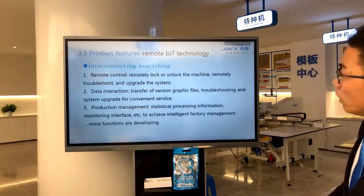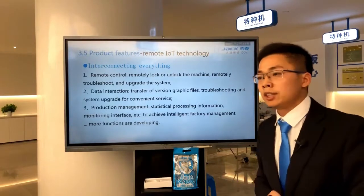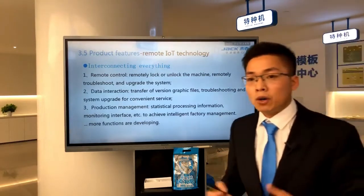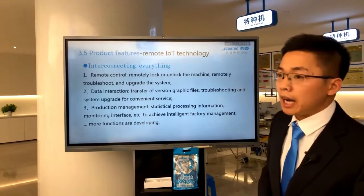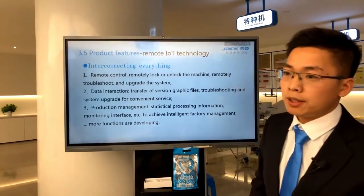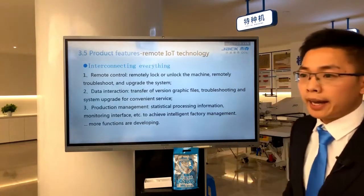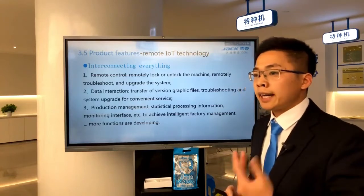So let's see our number five product feature, about our IoT technology. As you know, now more and more big garment factories demand IoT technology. Not only a simple machine, they also want future technology. So this machine can also be assembled with IoT technology.